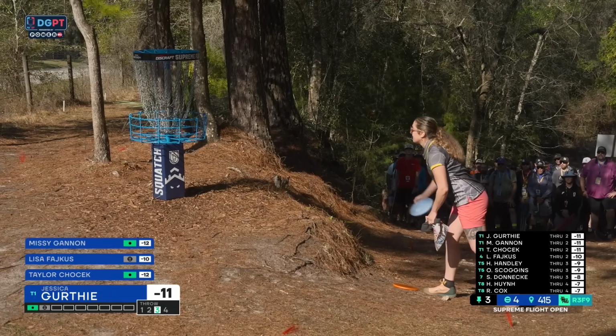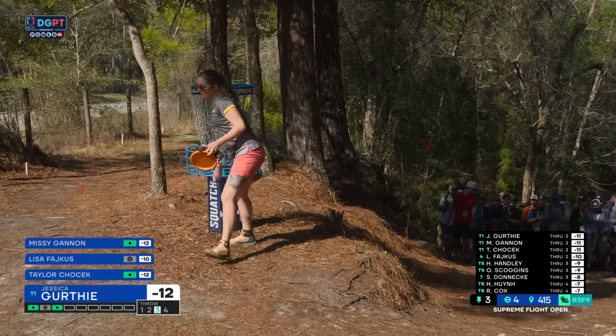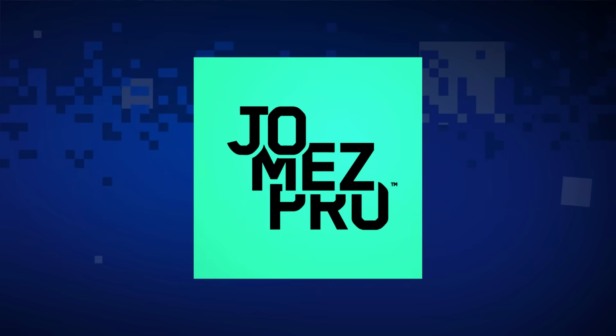Taylor with probably the easiest birdie we've seen. Yes, 3 birdies on our lead card, inching a little bit more up the leaderboard.